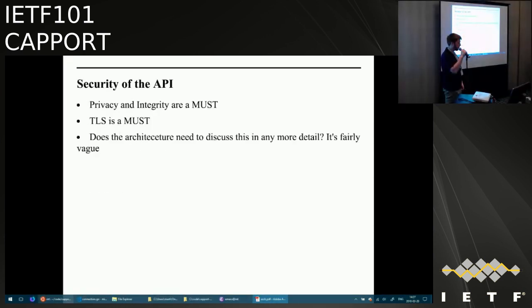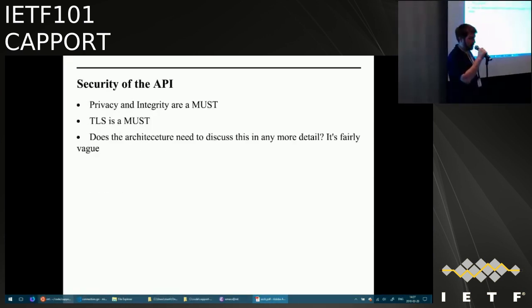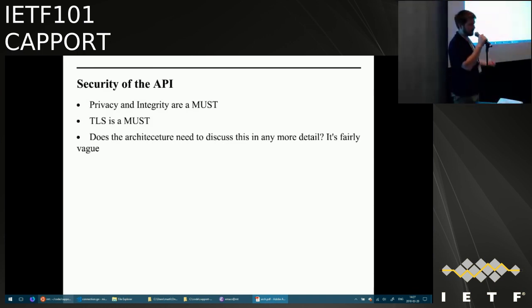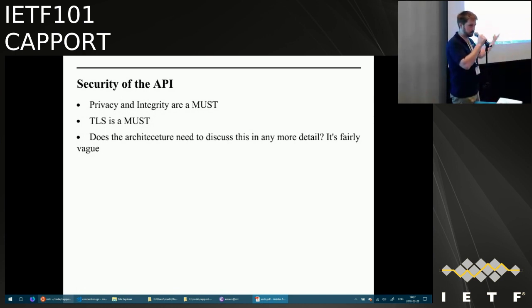All right, so security of the API. I kept this pretty short. I basically mentioned that the privacy and integrity of the information exchange with the API is a must. We must use TLS. I didn't specify HTTPS because I wasn't sure we wanted to get into HTTP versus other applications, but I left it at that. That's pretty much it. So one thing I want to ask is, is this enough, or do I need to get into a bit more detail in the architecture?